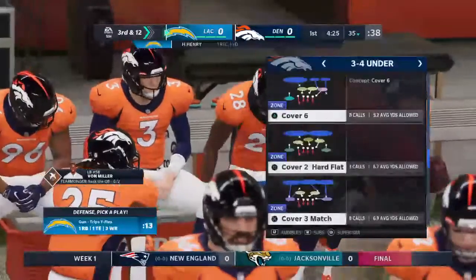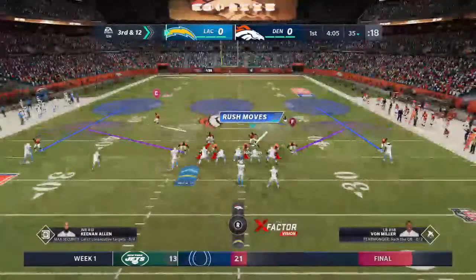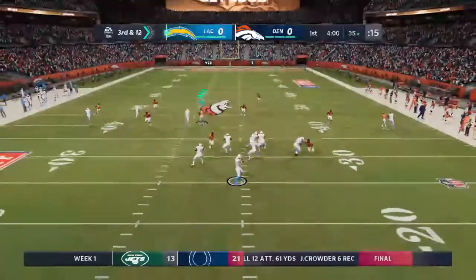I think defensively you're okay with that. Here in the first quarter, he's going to get some catches, but they rallied to him quickly. And that's what you count on, and I like what you just said. First quarter, can you do it all game long?